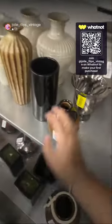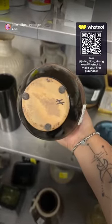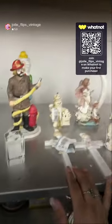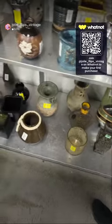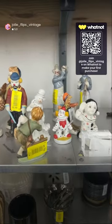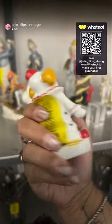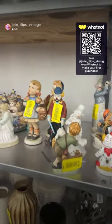Oh, look at this one. Whoa, that's really pretty. Terracotta. If you like clowns, they got them. The porcelain and Lenox, the prices are really high here. Nothing down there worth anything that I see. Here's a cold painted clown. I'm not really into clowns, but if you are, let me know. I will definitely show it to you.